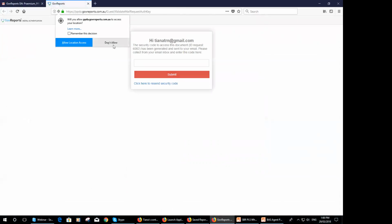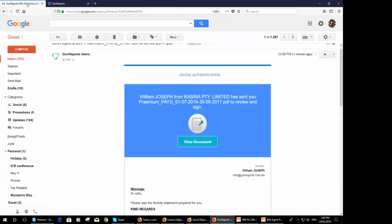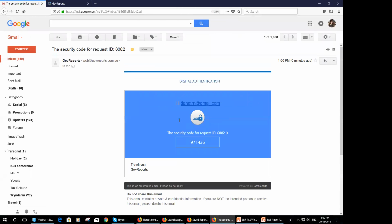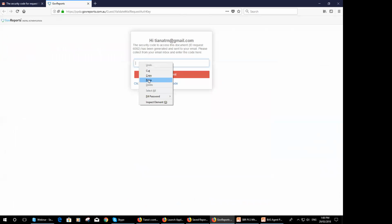So once they click on view document, it will open up the application. It would advise them that the security code has been sent to their email, to collect it and put it in here in order to access the document. This is to ensure that the right person is opening the email. So if this email was forwarded to someone else, unfortunately the other person cannot open and view the document. So we open the email again, and there's the security code. Copy that and paste it.